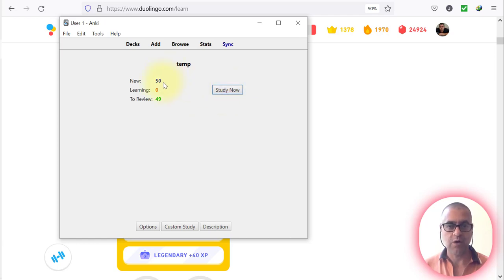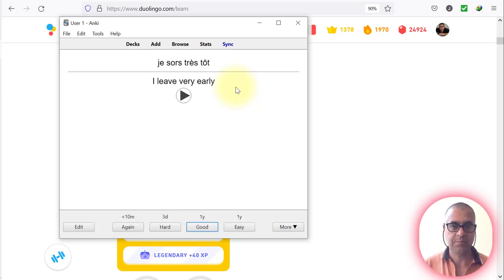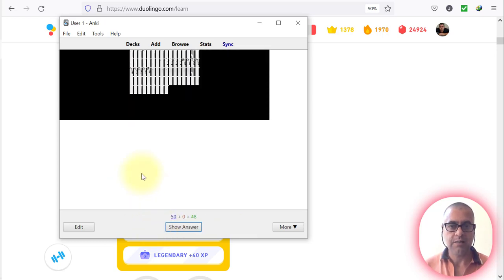I have 50 new cards to study, to review 49. Let's go. Oh, I leave very early. Now I'm going to try to say this in French. Je sors très tôt. As you can see, I have the pronunciation. And here we inform the program if you want to repeat, or if it's hard, or if it's good, or if it's easy for you. If it's again, it will repeat in less than 10 minutes. If it's hard, it's going to repeat in 3 days. It is according to the configuration you have set in Duolingo. Let's go to the next card.